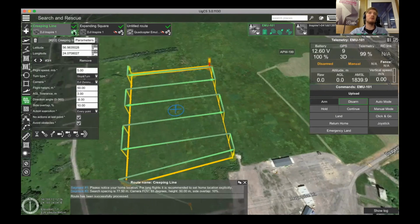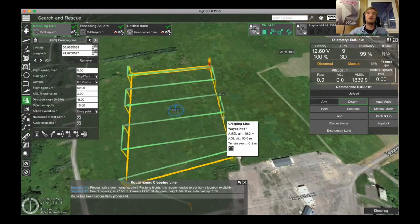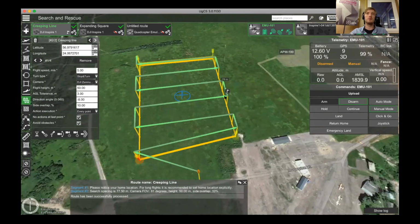So you can click here on the parameters, and here you can click on change starting point. And here you can see there's a flag. So if you would upload this mission to a drone now, then the drone wouldn't fly this whole area. It would fly to the first waypoint and then simply fly here, and then basically continue the mission from this point.